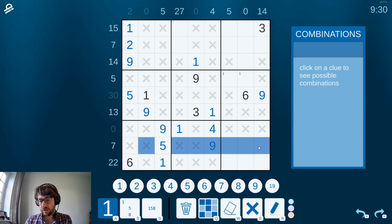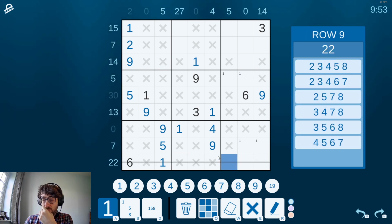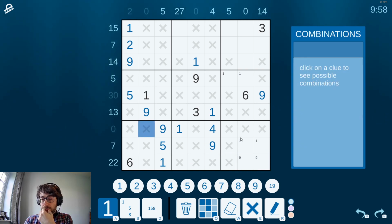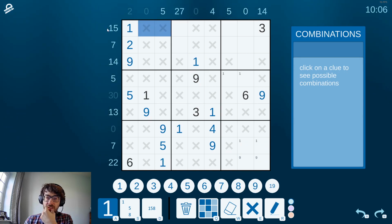Okay, so the 7 clue must extend this way. 7 can be from 2 cells or 1 cell, so it's at least 1 cell. So that can't be a 1. And then there is a 1 pencil marked in here somewhere. There's a 9 out here somewhere, isn't it? Right. 22 has to be at least 4 cells, so that can't be a 9. But the 9 could go in there, couldn't it? Okay. We know there's a 9 in here somewhere, so 15.